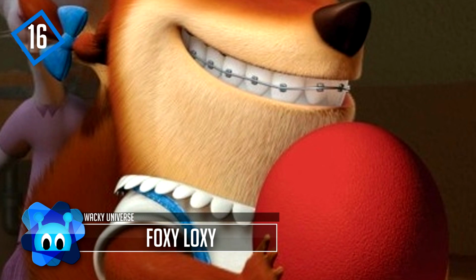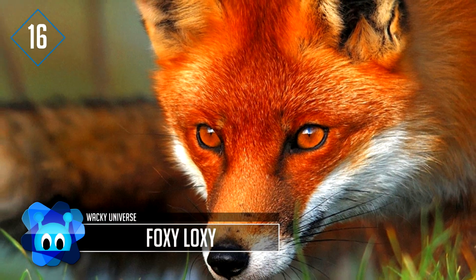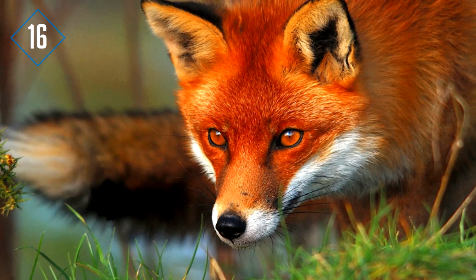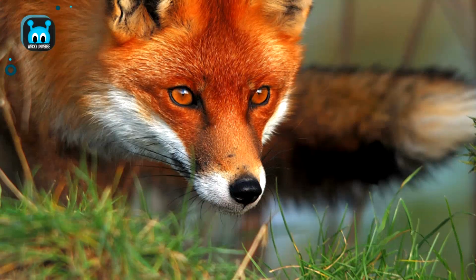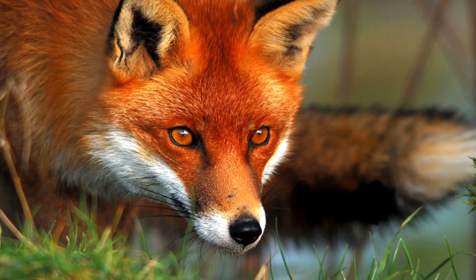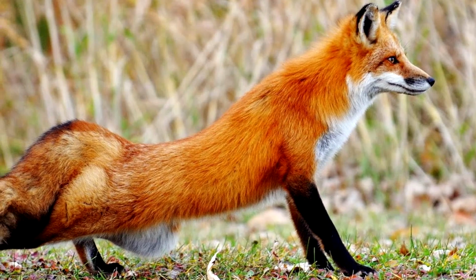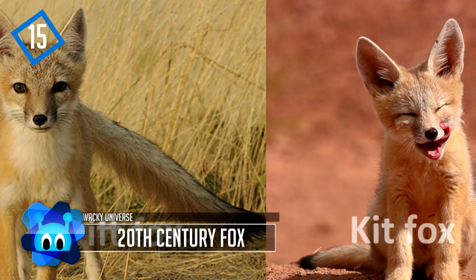16. Foxy Loxy. So, unlike in the movie Chicken Little, this little fox is not the antagonist at all, but rather the red fox is the largest of the true foxes, and also the most diverse fox species. They're pretty common in the northern hemisphere, but you find them in Australia too. They feed on rabbits, rodents, and birds, but will even eat vegetables, frogs, and worms. They're great at adapting to their environments, and are pretty agile too, jumping as high as 2 meters to scale a fence.